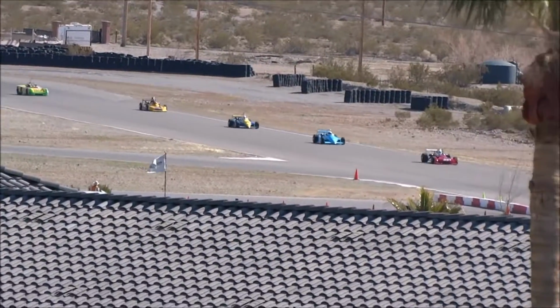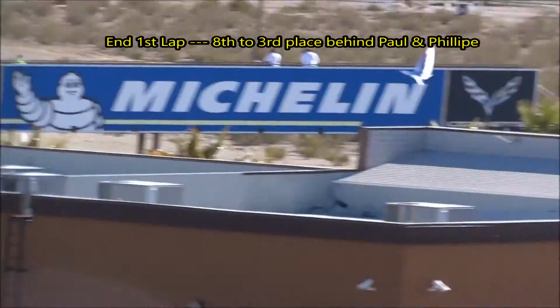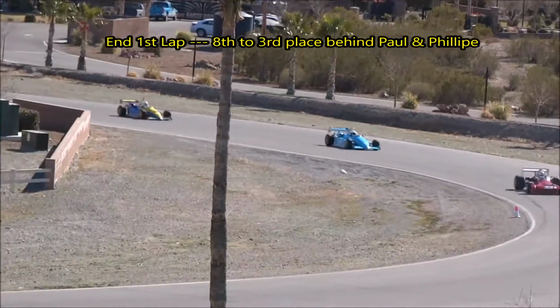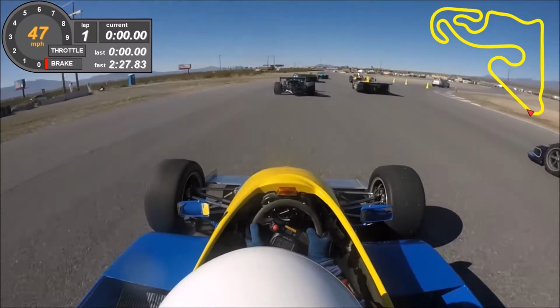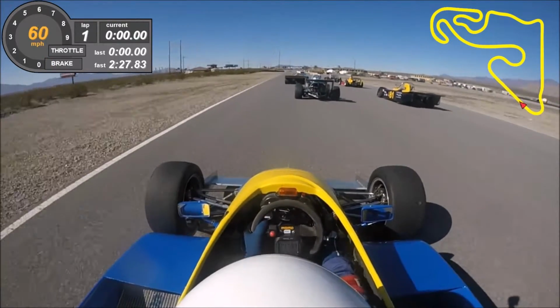Okay, into the first lap. I'm up into 3rd place as the text indicates. You'll see that whole lap again in its entirety from in-car video now. And I think we're going to switch to it right now. Yeah, so this is the start of the race from inside the car. I'm starting on the outside in 8th place.